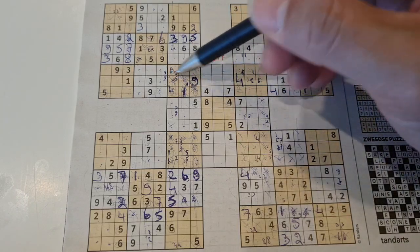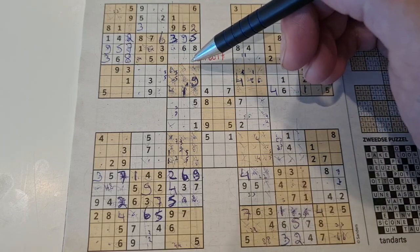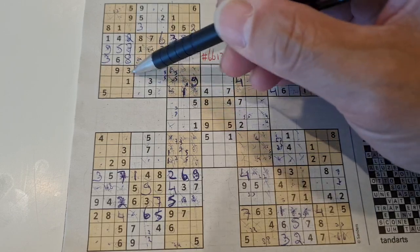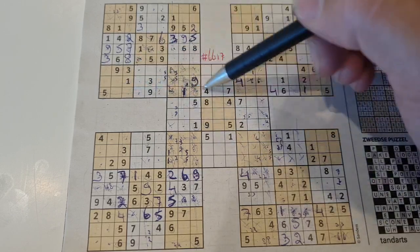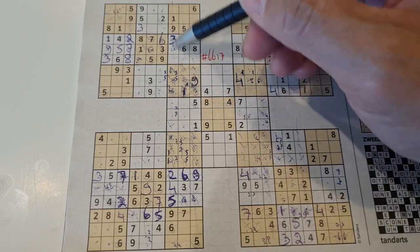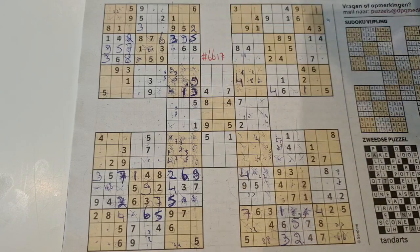3. Well, need a 4 here. Need a 4 here. 3. 3 in this row. 3 in the row below. So last row, only 2 places left for the 3, here or there. We see a 3 in this column. So no 3 there. 3 supposed to be there.